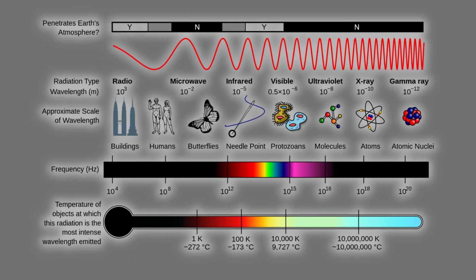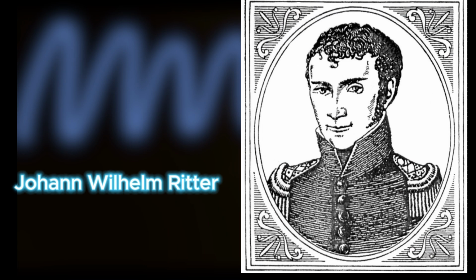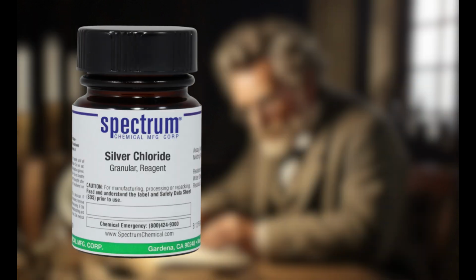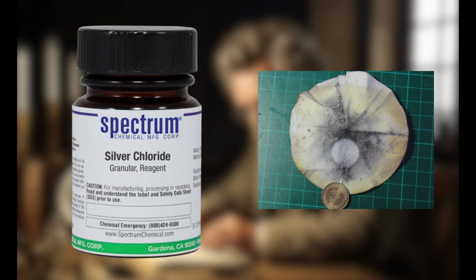Did you know that UV light is a type of electromagnetic radiation just like the visible light? UV rays were first discovered in 1801 by German physicist Johann Wilhelm Ritter. He discovered UV light when he noticed that silver chloride, a chemical used in photography, darkened when exposed to invisible rays beyond the violet end of the spectrum.